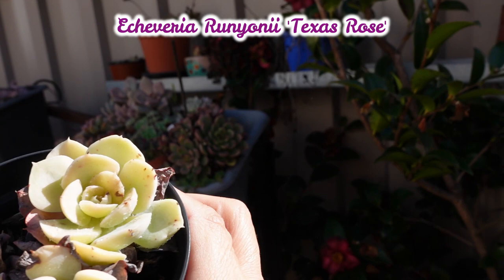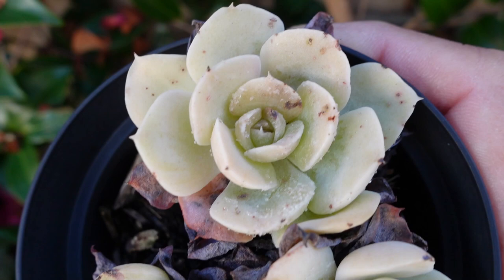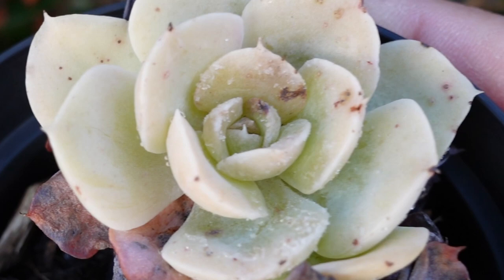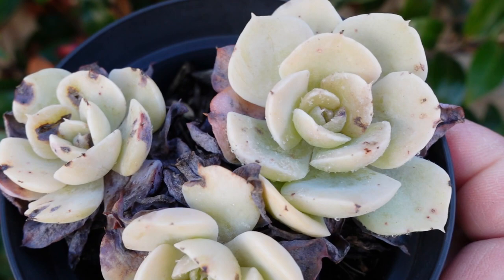This is the only Texas rose. I think I still got one somewhere, but this one is, look at that. Can you still see the frost? Oh, my poor frozen Texas rose. But I'm going to put it back there, because I love the plant. Before I even propagate or buy some more, I would really like to know how hardy they are.